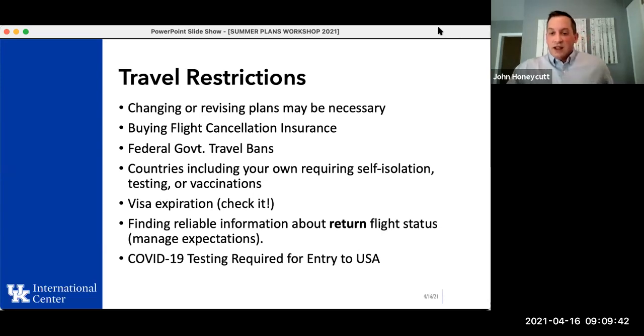But the main thing is to have a contingency plan. So buying flight cancellation insurance is one way to do that, because we saw in the past that flights can be canceled quite frequently. If your flights are leaving from the U.S. or coming to the U.S., especially in countries where there's lockdowns or surges in COVID-19, if you're looking at your country and you're seeing a surge in cases, that's something to keep your eye on, because obviously that could affect your travel plans and your flights.